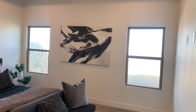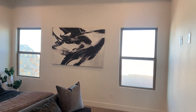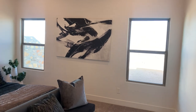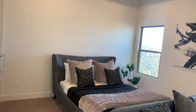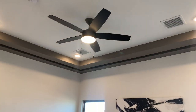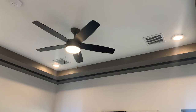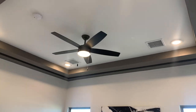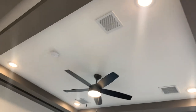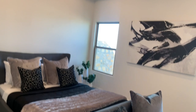Here you have two windows. These are low-E double pane energy efficient windows that give you beautiful views to your backyard and let in a ton of natural light. And as you can see here, we included a matte black ceiling fan to match the light fixtures in the entertainment space. And even though the ceiling fan does have a light, we wanted to upgrade, and we actually added 4 LED lights on top of the light you have here in the fan.